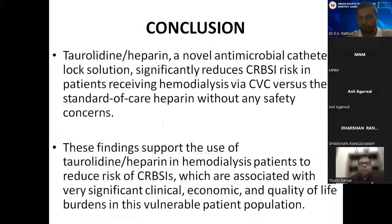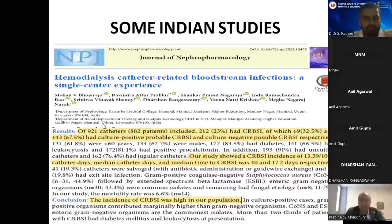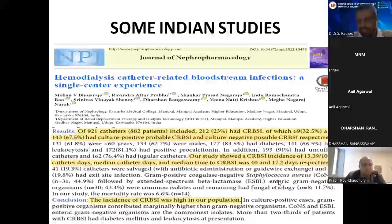Now, before I conclude my presentation, I would like to show these two slides which show the CRBSI in our population in Indian setting. There is a study from KMC Manipal. In this study, a total of 921 catheters were included, out of which 212 had CRBSI, of which 69 and 143 had culture positive probable CRBSI and culture negative possible CRBSI. And the conclusion of the study was that the incidence of CRBSI was high in our population.